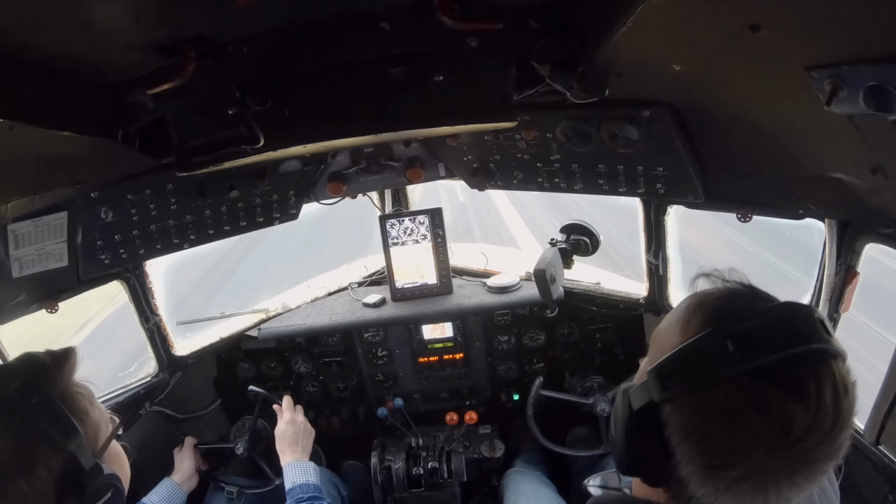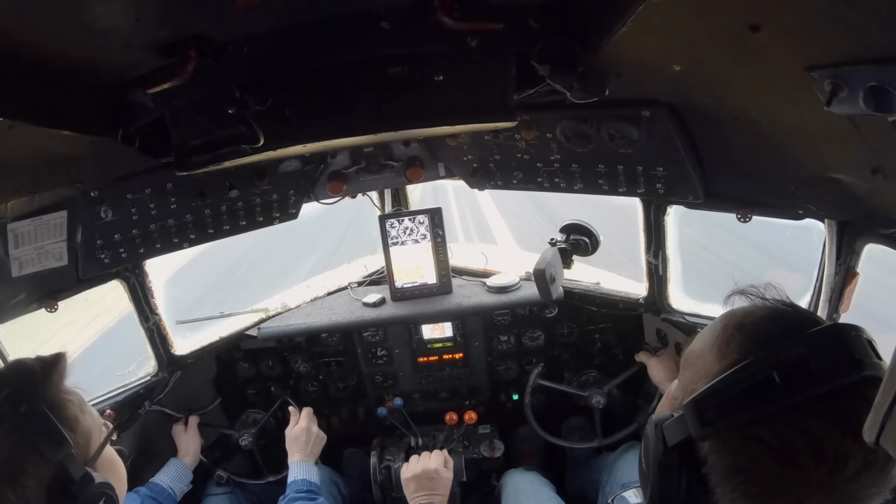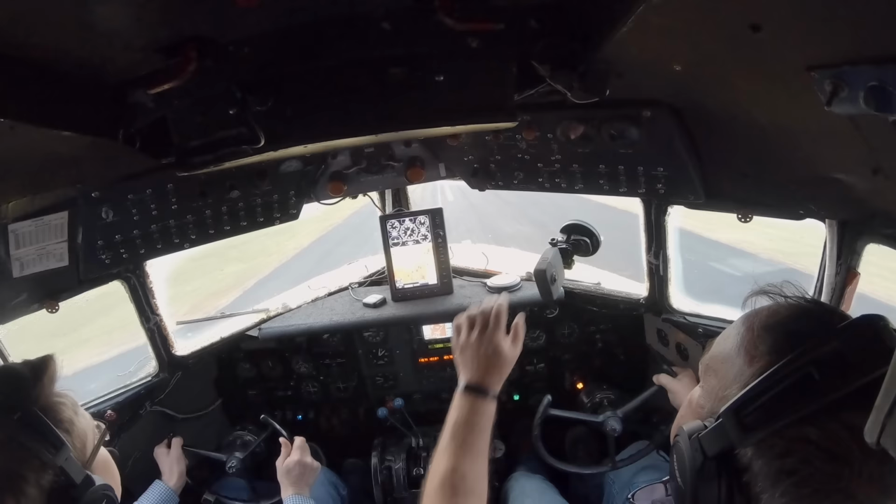Alright, now go forward on the yoke, nice and easy. You got it. Okay. Forward, keep it, keep it. Now fly the tail down. Easy, just land the tail. The eagle has landed. Now all the way back.